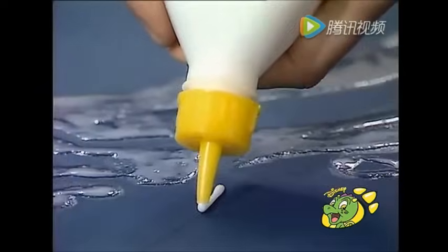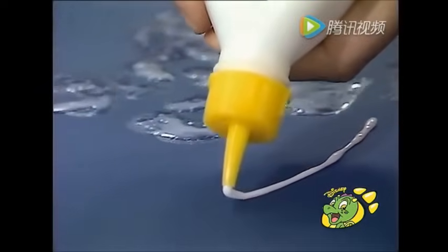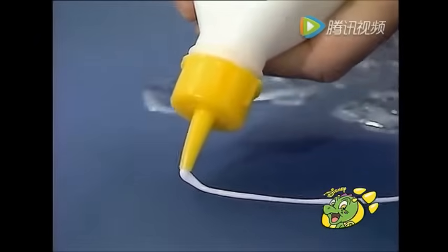Let's see how steady my hands are. OK, I'm just keeping to my pencil line. Going all the way around there.